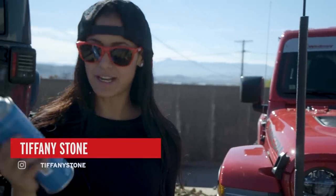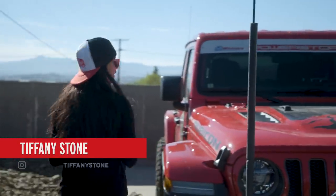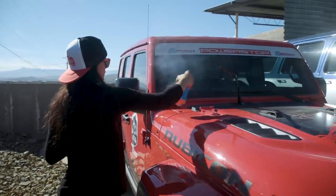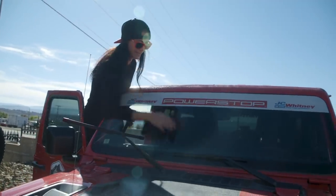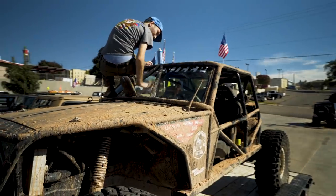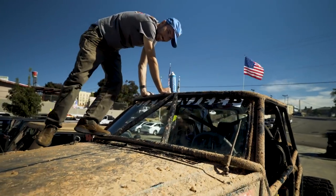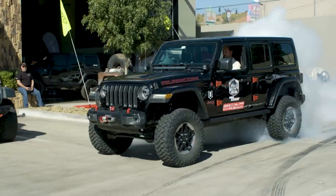So I'm really excited right now. The Chemical Guys, they hooked us up. Can't wait to clean up this windshield over here. Ooh, so fancy. I got too much mud on here to get anything really clean.